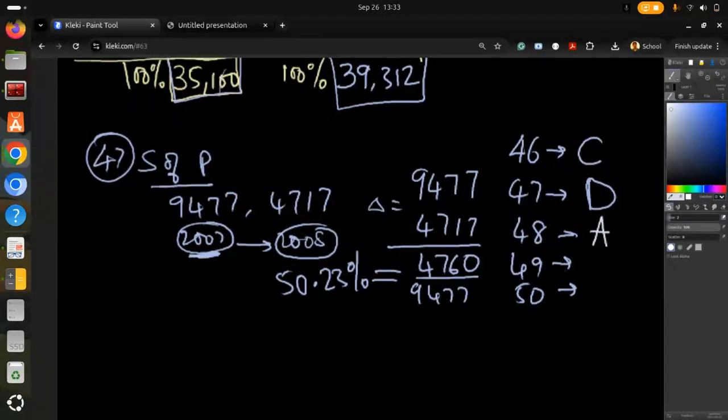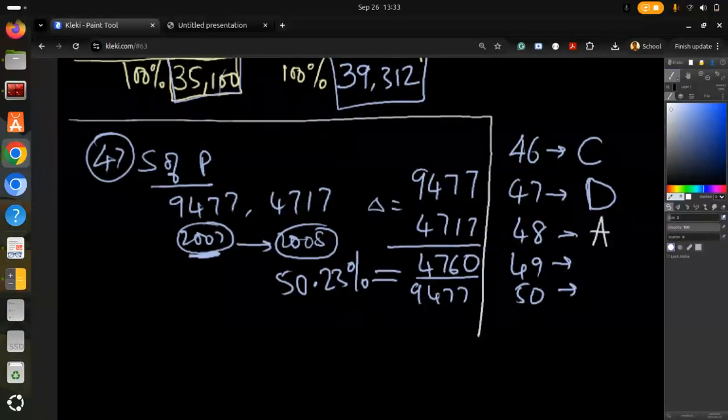Here we did not do exact calculation, we just did an approximate estimate. Actually, that is a good way of saving your time and computational energy. Now let's do question 49.